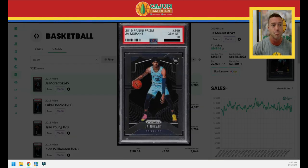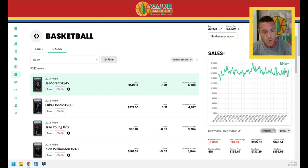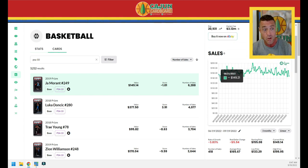So there's the Morant base Prizm card, right? We've seen it a million times in PSA 10. Over here, I've got the chart pulled up, showing the last 3 months. This card's pretty steady. The card has sold for an average of $165. There's been 418 sales in the last 3 months. And there you go. There's your results.